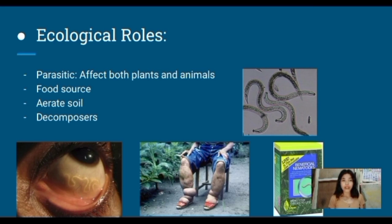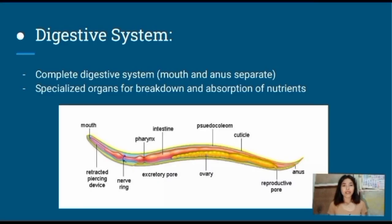They break down dead organic matter, releasing nutrients back into the soil, which is vital for soil health and plant growth. By consuming bacteria and fungi, nematodes help maintain a balance in these populations, preventing diseases and promoting overall ecosystem health. Additionally, nematodes serve as a food source for various organisms, controlling harmful populations and playing a key role in the food chain. The last part that I will tackle is the digestive system of the phylum Nematoda.